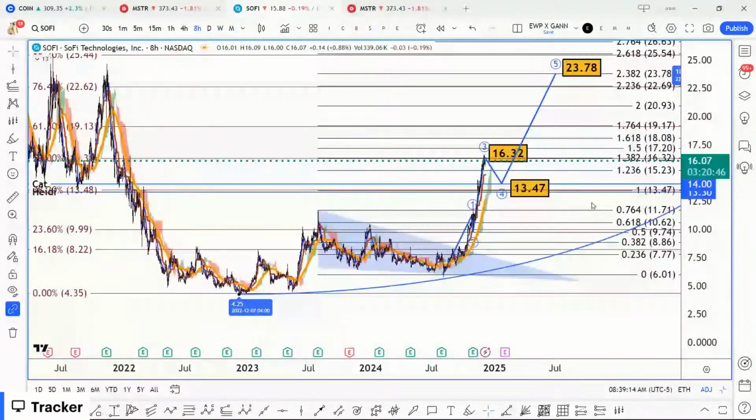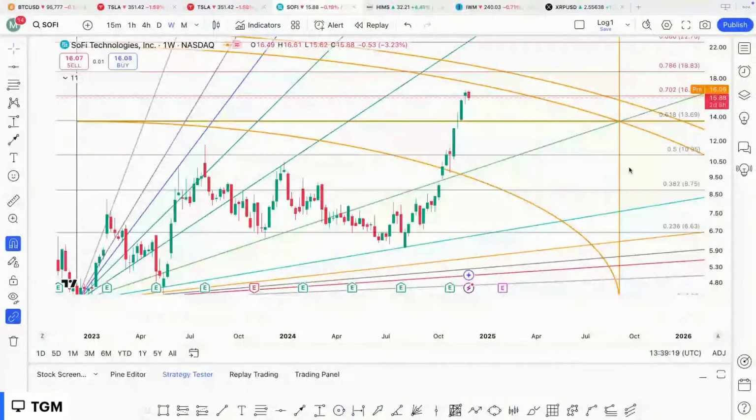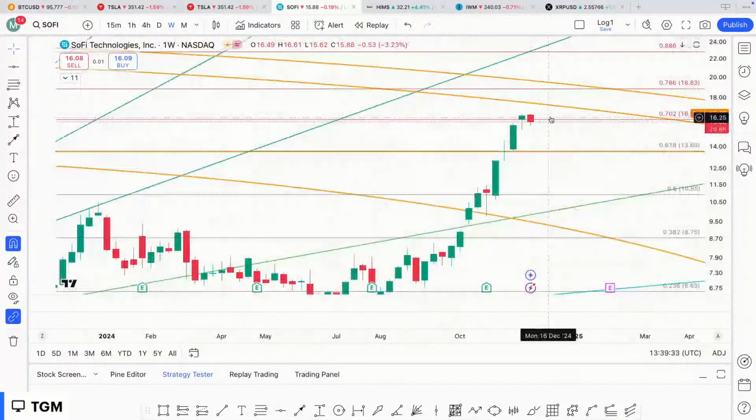Yeah, and I'm gonna put up my SoFi. So one thing I'm watching is this halfway fib between the 786 and the 618, the 702, 1606. It's basically right there pre-market, and it's kind of battling it the whole week so far. So I think I've got to watch that. If it starts to get into trouble there, then I might need to go test lower levels.